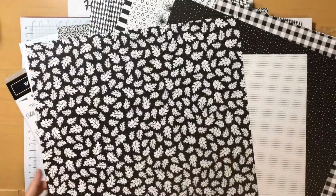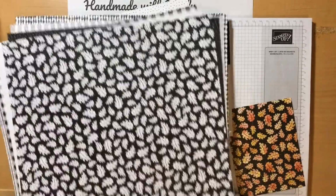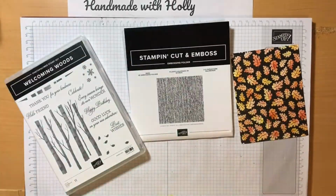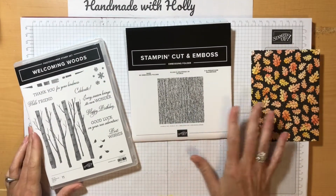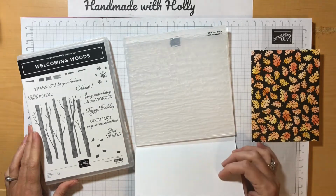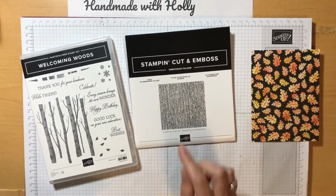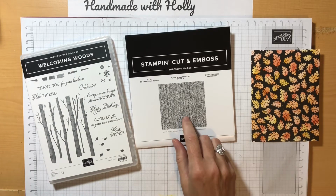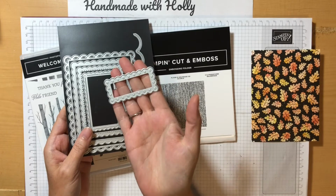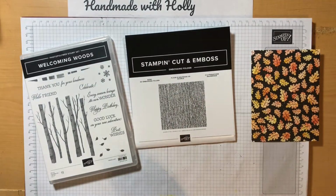This is the paper that we're using today, this one here with the fall leaves. And you'll notice that it looks very different, and we're gonna get to that in just a moment. So we're also using the Bark 3D embossing folder, and this embossing folder allows you to make a texture on your paper that looks like tree bark. And I'm gonna use one of the dies from the Scalloped Contours die set to make a sentiment label.